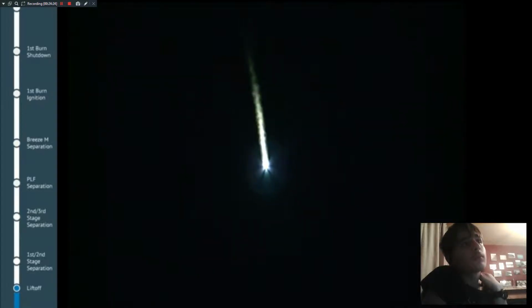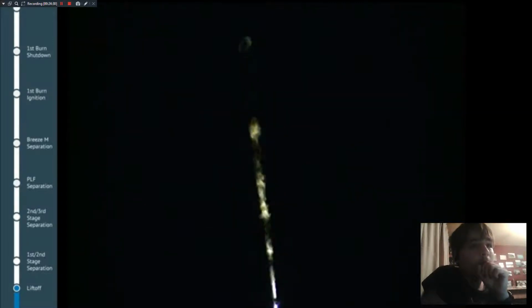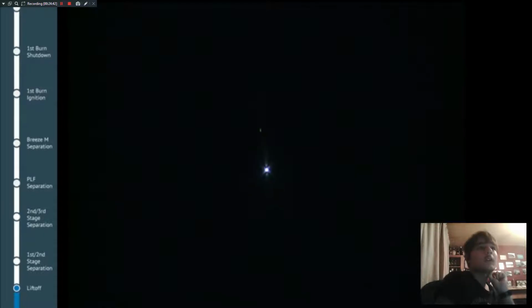In order to maintain a constant level of acceleration, the second stage engines actually ignite prior to the separation. There you go, that was beautiful. On a clear day, launch site observers may be able to see a halo effect as the second stage engines ignite. We have confirmation of ignition of the second stage and a good separation from the first stage. You can see stage 1 falling behind there as the second stage continues to fire, occasionally getting hit by the plume of the second stage.